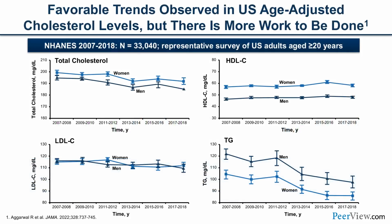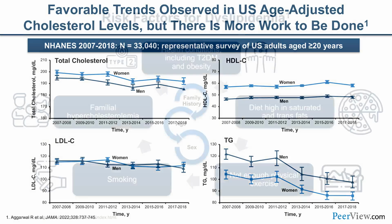So there are favorable trends in age-adjusted cholesterol levels that have occurred in the U.S. over the last couple of decades, showing that in both men and women, total cholesterol levels have decreased, LDL cholesterol levels have decreased modestly, HDL cholesterol levels have actually increased slightly, and triglyceride levels have also decreased over this time period. So those are all positive.